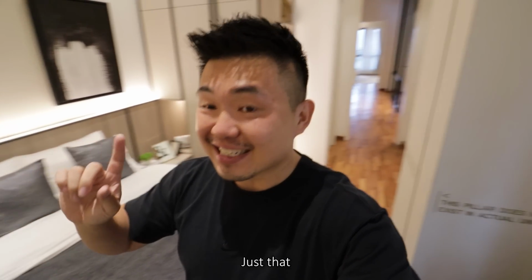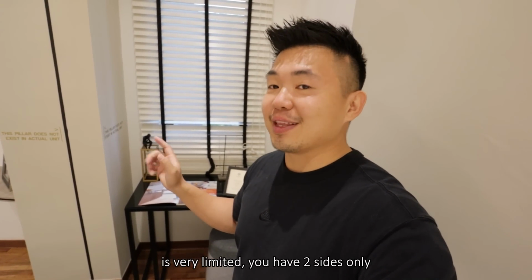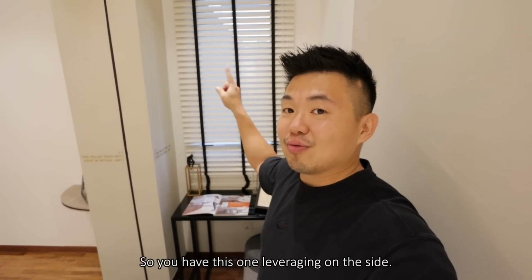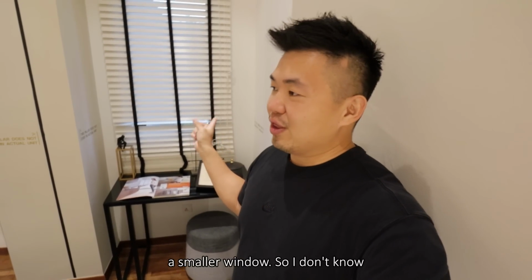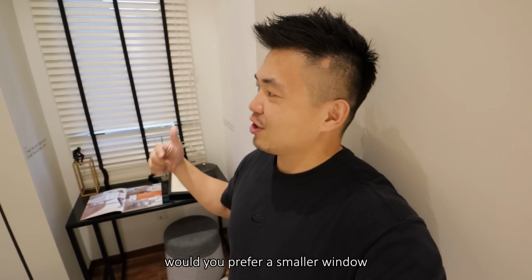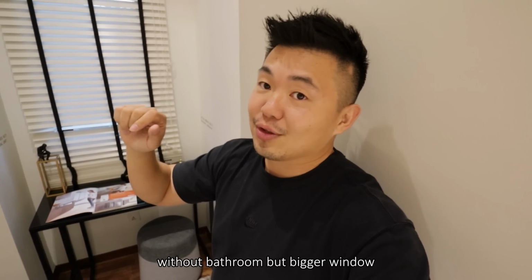Very sizable, just that because again, this is not a semi-D. That's why the number of sides of opening is very limited. You have 2 sides only, so you have this one leveraging on the side. So compared to the size of the room, a smaller window. So I don't know, would you prefer smaller window with the bathroom or the room without bathroom but bigger window?